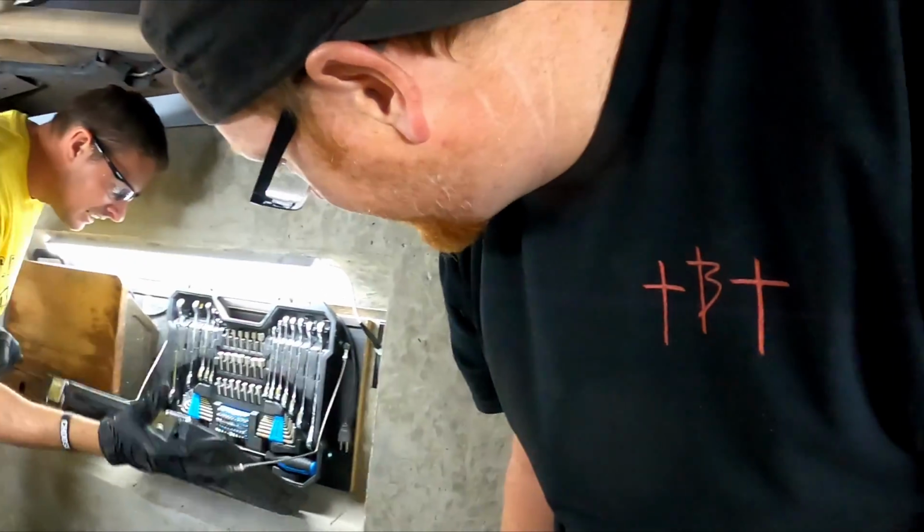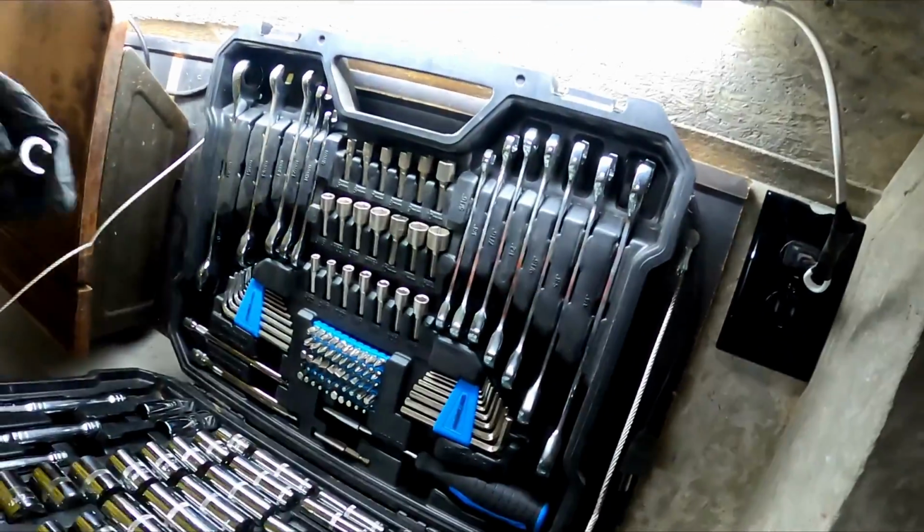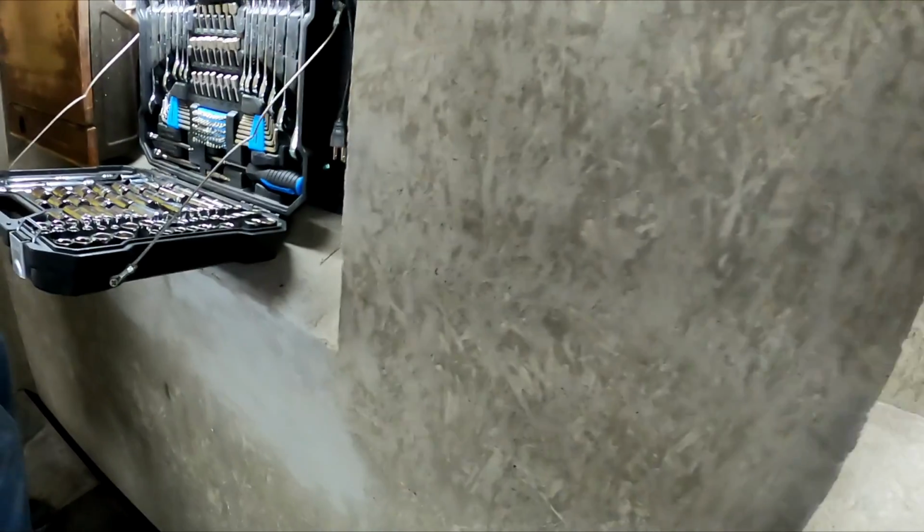New socket size coming up. Oh, look at this. Oh, custom, that is selections. 13. We gotta look for our 13. Ow.